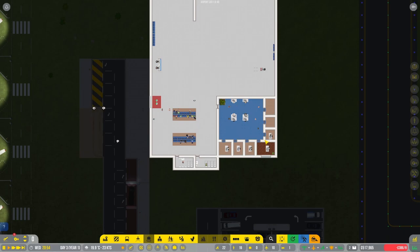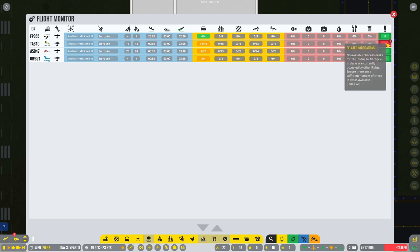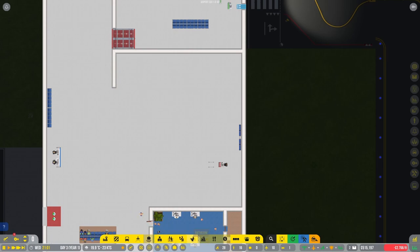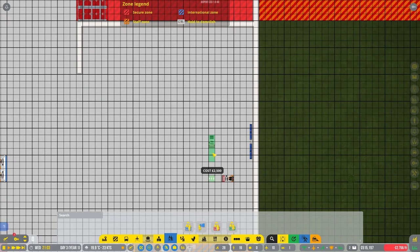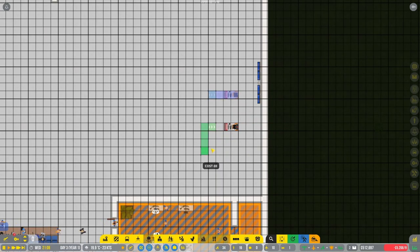Okay, okay, okay. What do we have here? Flight monitor. So we are not available, check-in desk 48, due to all check-in desks currently being occupied by other flights. Very interesting. Therefore, let's immediately put in a new check-in desk. I guess we can put it here, maybe even closer, but no, because we might need to form queues, which we should do. Build a queue. So let's go.